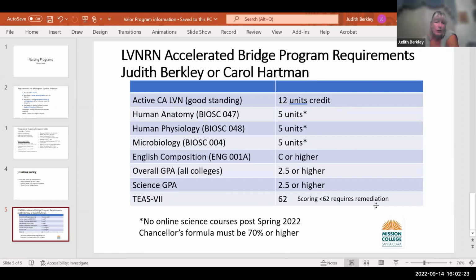So we do give 12 units of credit for LVN licensure. Anatomy and physiology both need to be separate and in-person lab courses. Microbiology, the same. Up until this spring, spring 2022, we did allow for online labs because COVID restricted many schools, including our own, from providing labs in person in microbiology, physiology, and anatomy. So we're back to in-person. We're not accepting any online science courses after spring. English composition, C or higher. Also not on here, but public speaking is a required prerequisite course.